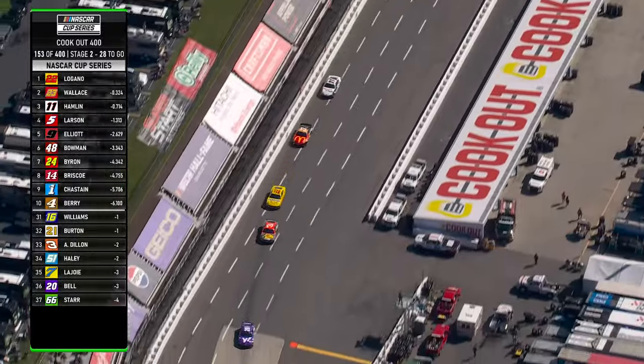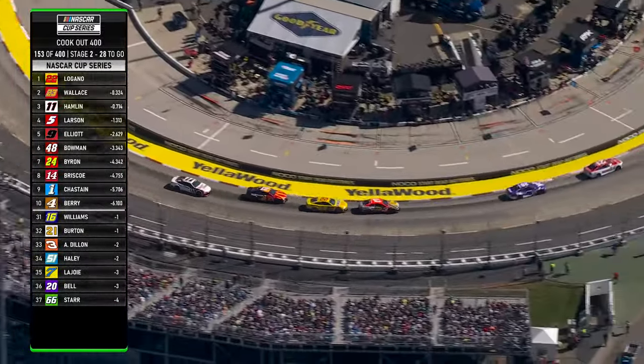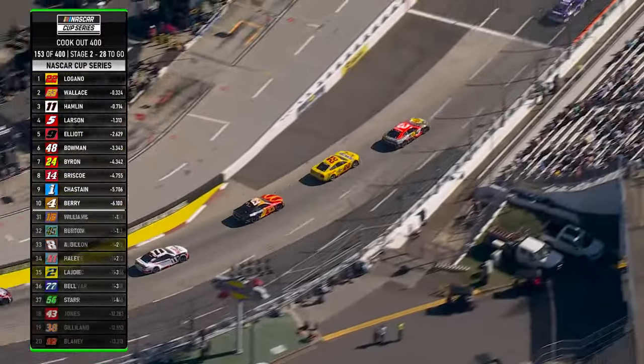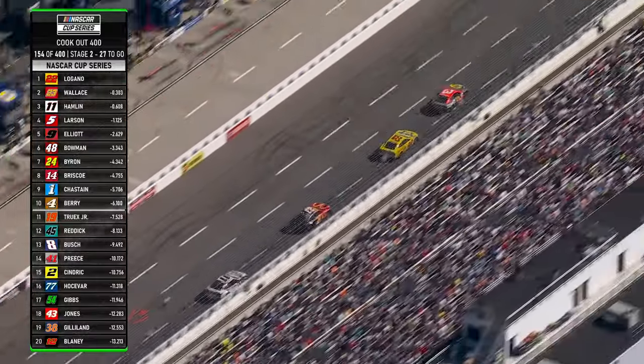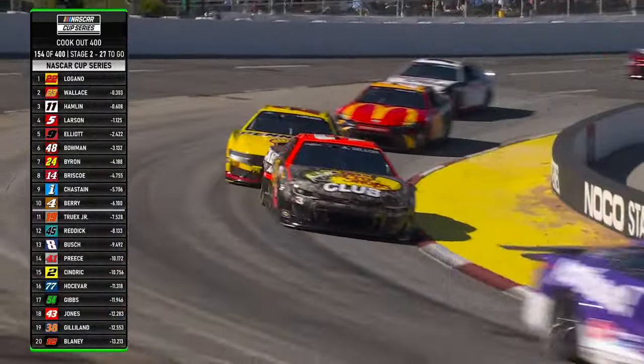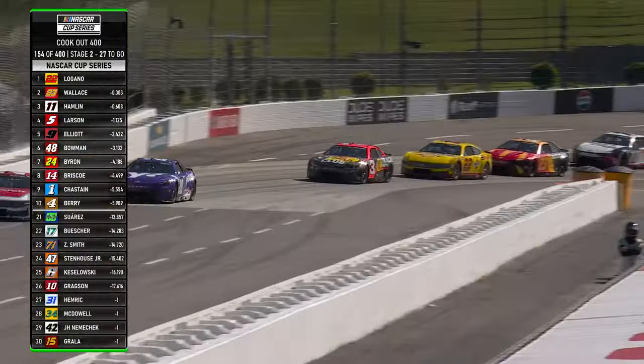Well, this is what we've talked about from the pre-race show all the way to this lap. You have to have a car that is versatile and capable to move around in traffic, or it puts you in a position where you become vulnerable for everybody else to be better. And that's what happened to Kyle Larson at the end of the last stage. Bubba Wallace ran him down and almost passed him for the stage win.